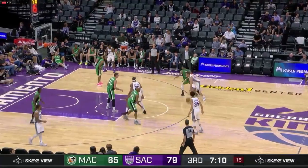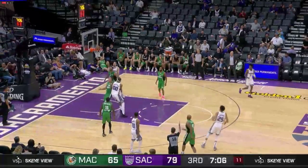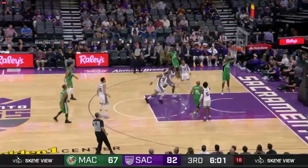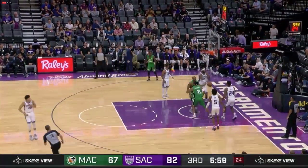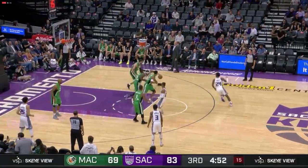Left wing feed Jackson, back out to Bielitsa. He drives in the lane, hooks it over his shoulder. Jackson is open. He launches. He hits it again. Bielitsa making things happen. Inside they go. Josh Childress quick up and under reverse. 2 quick scores out of the timeout for Haifa. He also has 6 assists.